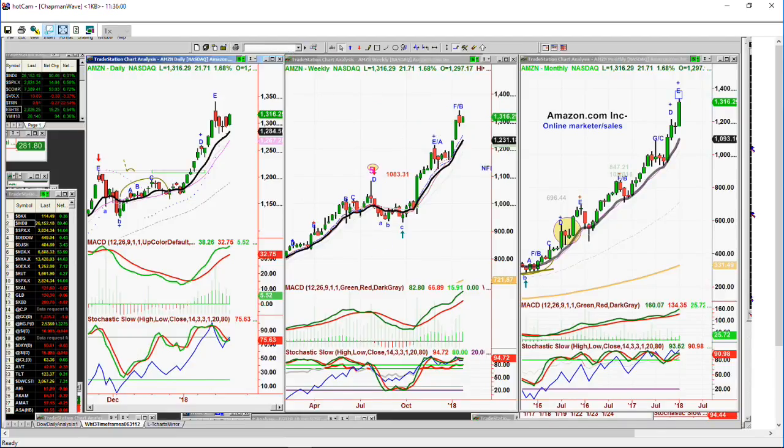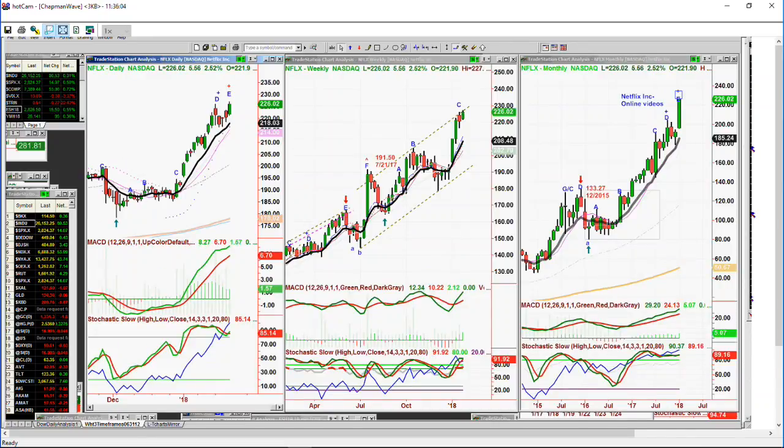If you look at Netflix, it is making an all-time high as we speak. It's only a leg C in the weekly chart, so that's very good. It's bumping into a resistance line, and it's leg E in the monthly chart. So far, nothing wrong with this chart, other than to say there's a bit of a divergence as the stochastic has pulled back, but that MACD's fast-moving average, the 9-period differential, this is very strong.